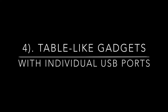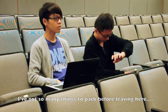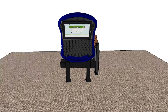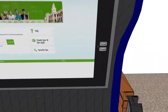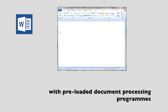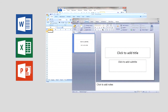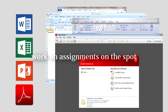Have you sometimes complained about bringing too many things to a lecture, especially a heavy and thick laptop? We therefore propose the installed monitor as a tablet-like gadget. Each monitor has its individual USB ports with preloaded document processing programs like Word, PowerPoint, Adobe Reader, etc. Students can utilize this gadget to work on their assignments without bringing their bulky items all around.